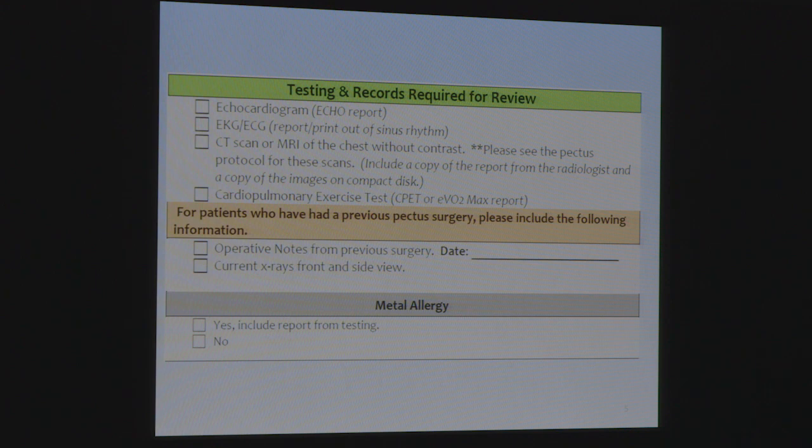The CT scan or MRI, either of those tests are done without contrast, and we have a Pectus protocol for these scans which is used, and once we contact you and establish care, I can provide those for you for assistance if you're going to have those completed at home. And once those are completed and reported by the radiologist, we want a copy of the disc with the images on it and the report from the radiologist.